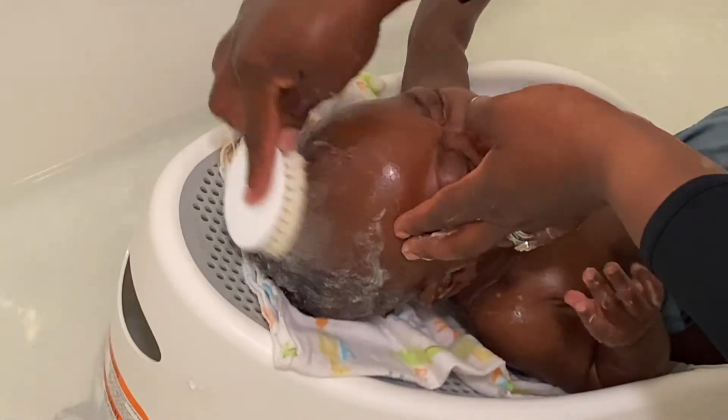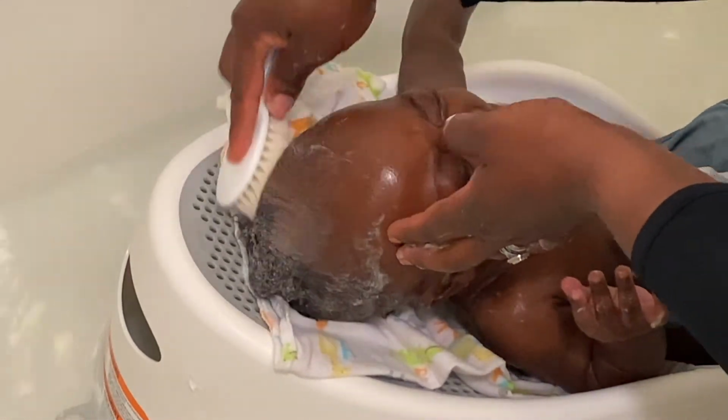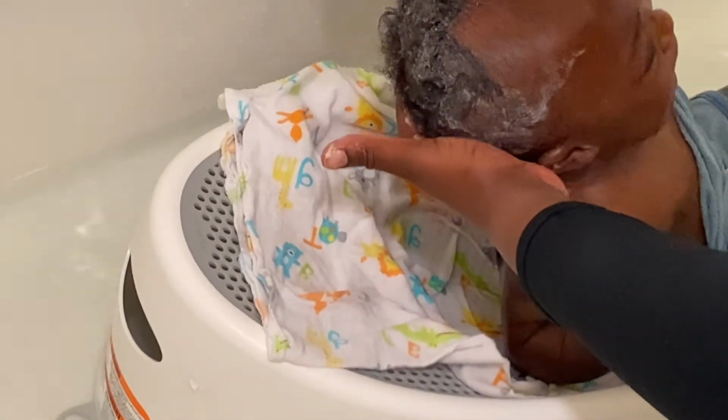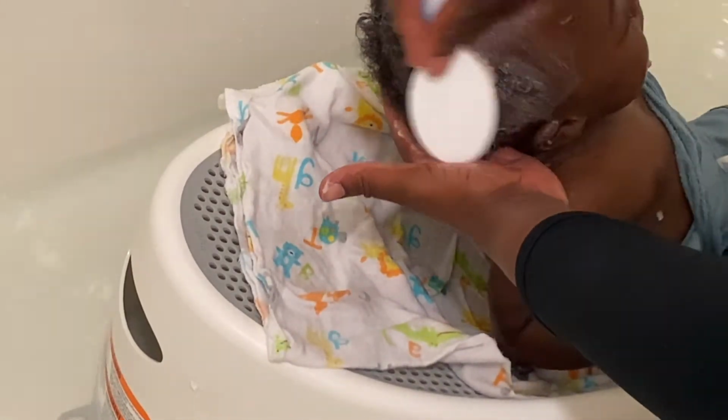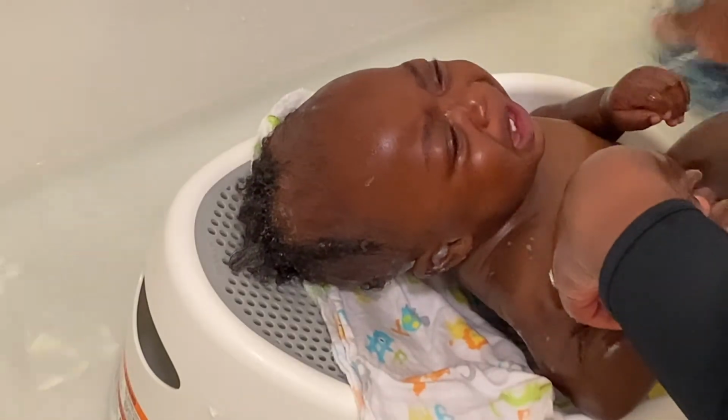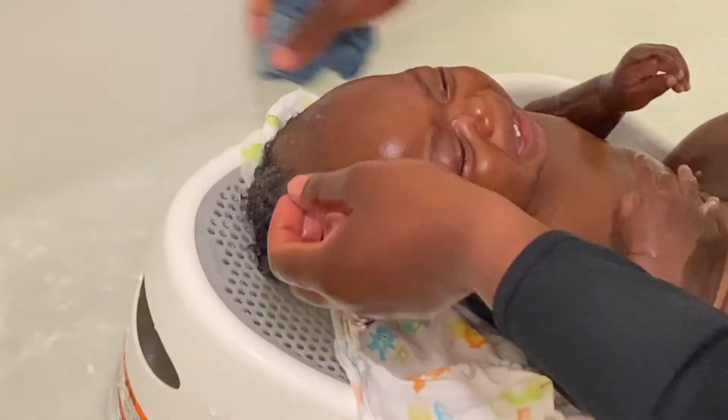But once again, y'all, the smell was great. It has the same smell as the body wash. It definitely gave me the same feeling that I got when I was using the body wash, which was the hydrating feeling. And so far, I was super pleased with this product.